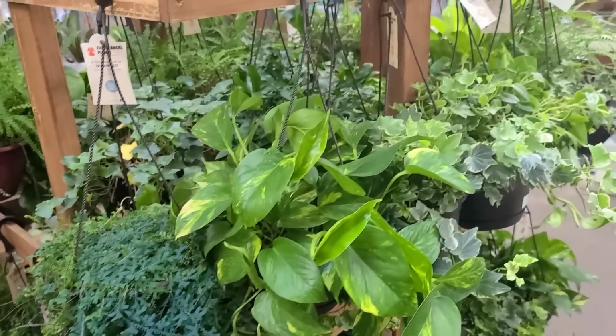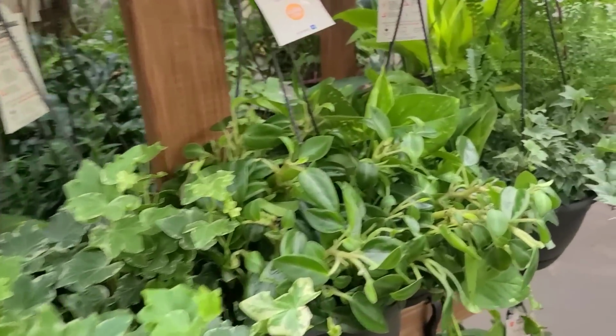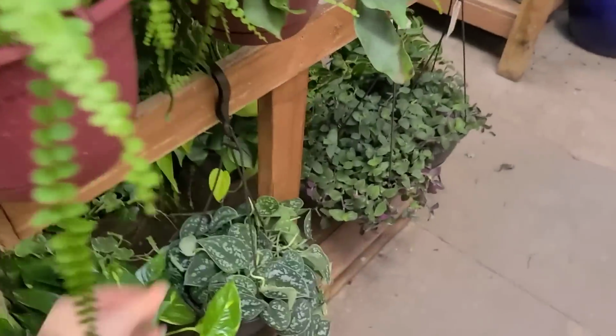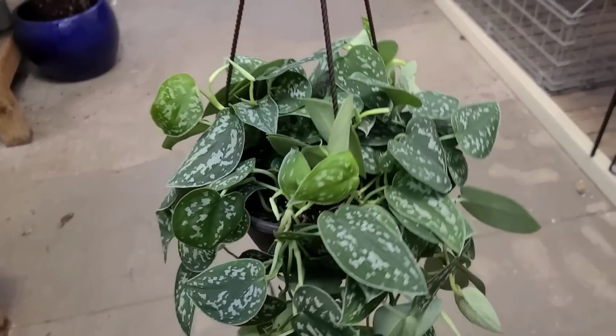Are they fronds? Because it's like a fern. Is it technically? No, it's not a fern. You know what? I don't know what I'm talking about. Scratch it. Let's just forget about it. We didn't say anything. But it's pretty and it's blue. So another really nice hanging basket down here.